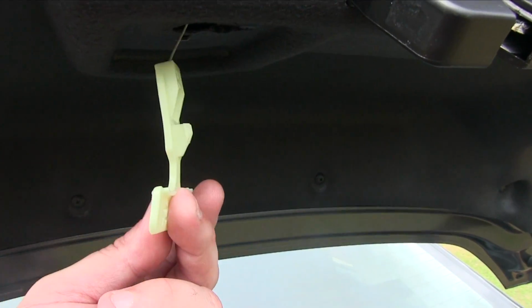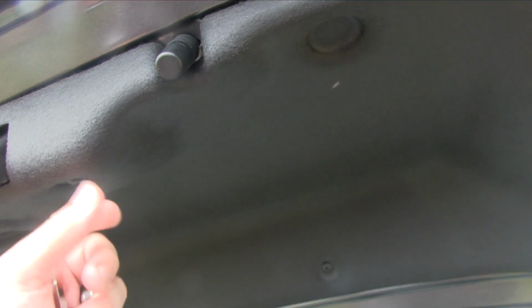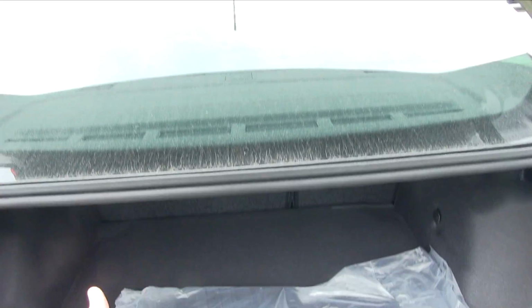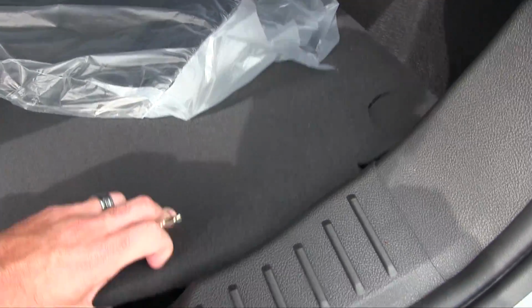I love how they do that. And it's glow in the dark as well, so you can see it. You also have carpeting up here. That's pretty nice. I mean, again, this all helps with sound deadeners, so it's a little bit quieter in the cabin.